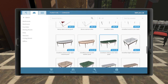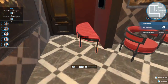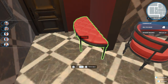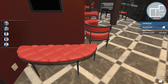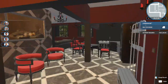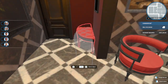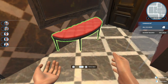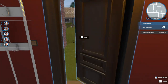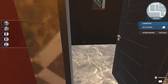And then a poof. Right here. I thought it would fit perfectly. It's like one off. But it still looks nice. Or we could put it here. Yeah. We're changing the exterior as well, but I'm gonna get to that in a different video.